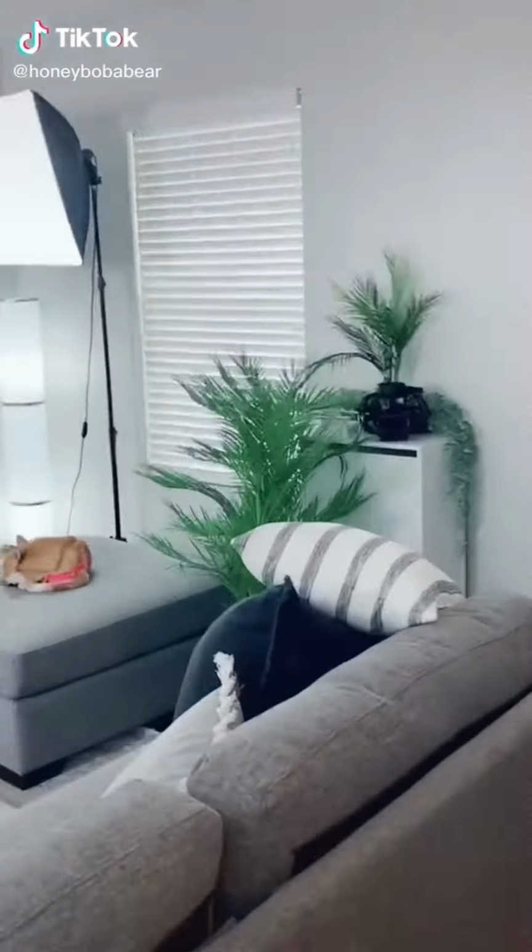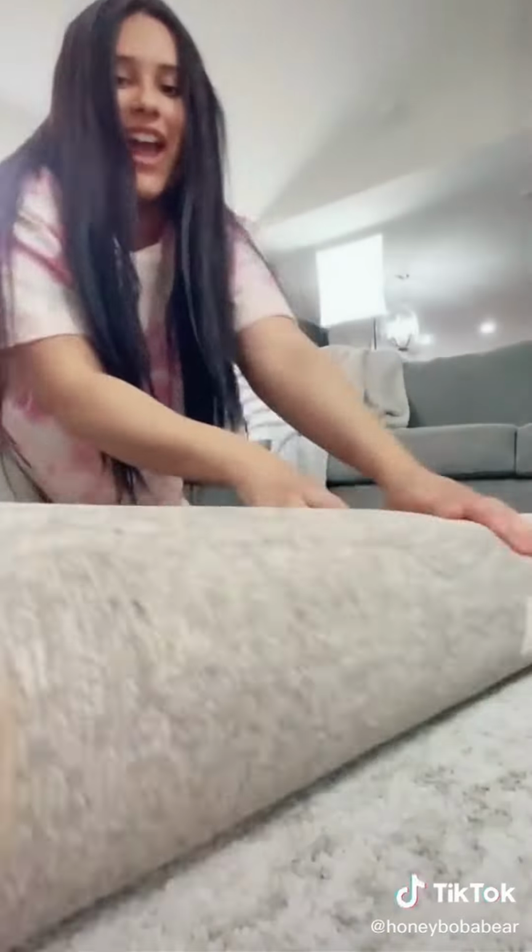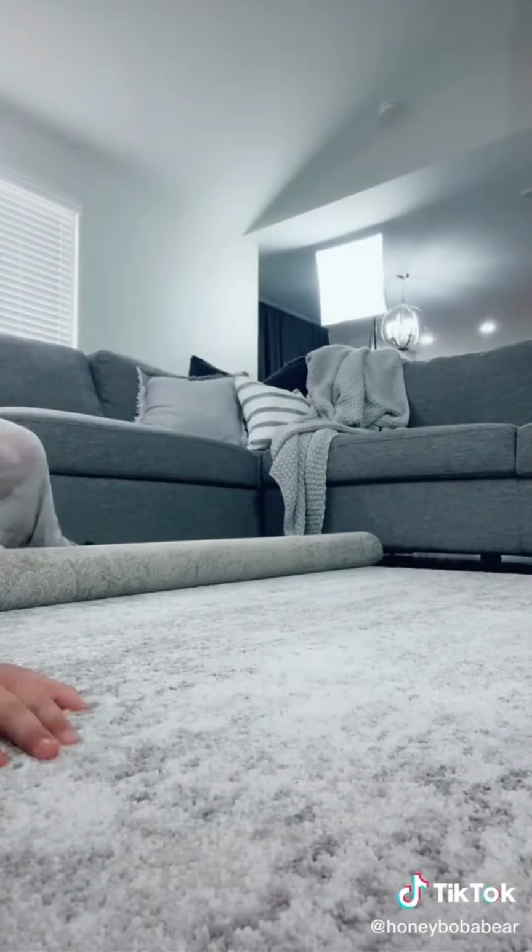Redecorating my living room part 6. I found a rug. Not that one, that one. And I found everything else to finish this today. It's a gray and white rug from IKEA. I don't know how to pronounce it, so I'll just have to show you. Staying Jerem? I don't know, but it's perfect.